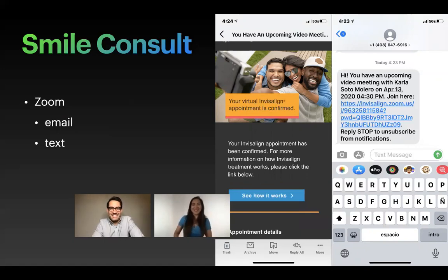Okay. So yeah, I think the beauty of this whole thing is that it's making us jump and evolve right away to something that we probably wouldn't have, right? I wasn't really doing virtual consults that often, so now I'm doing it all the time. And the cool thing about the Smile Consult, I mean, it's just a Zoom meeting, but it's branded, it looks cool.